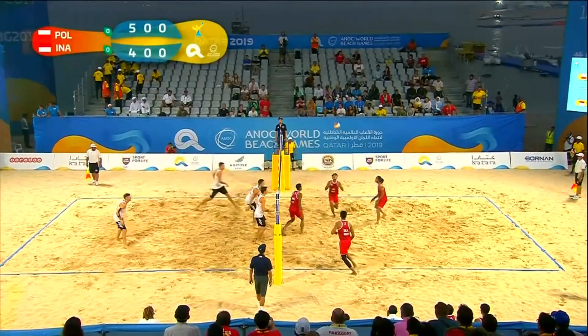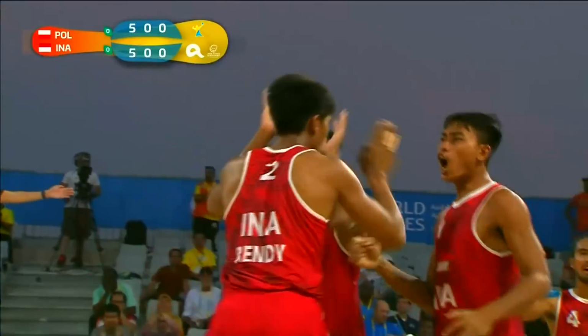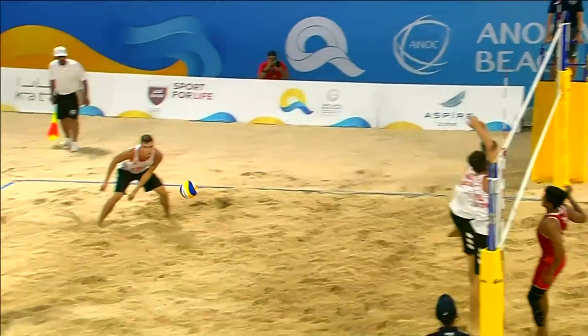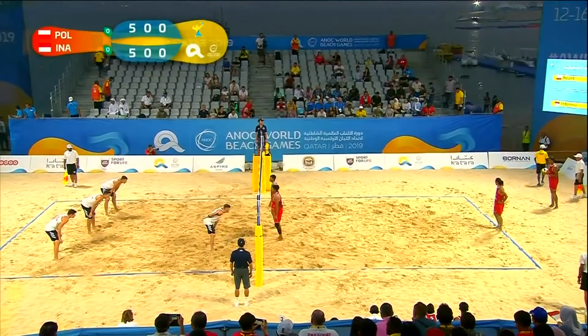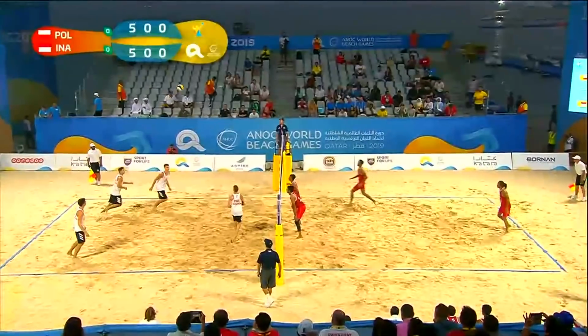Oh, that rolls across the top of the net as Florczyk makes the block, and Rendy, hang time from the Indonesian number 2. Phenomenal athlete, but the difference between the two here is that Indonesia are trying to play so quick. The first and second touch, they're really trying to unsettle Poland here to try and find gaps in between the block. Serve coming in from Yossi.